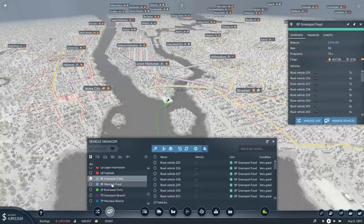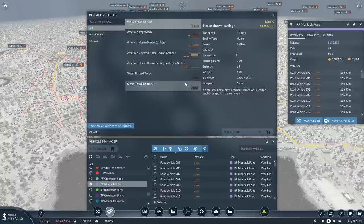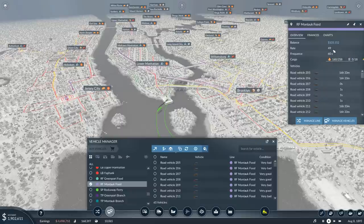Then we're going to do the same thing on Montauk Food. The rate is currently 49. Replace, it's going to cost me 3 million, and 49 goes up to 73, which is a jump of about 50%, just from upgrading the vehicles. So that's awesome. Hopefully that's going to make us a bit more cash on those lines.